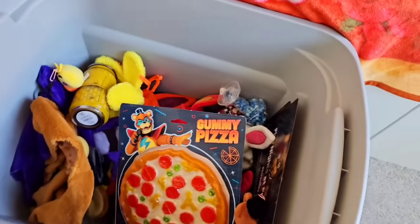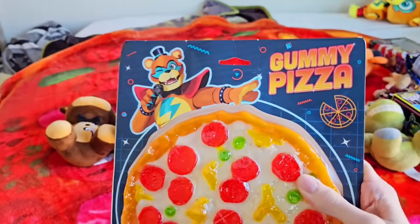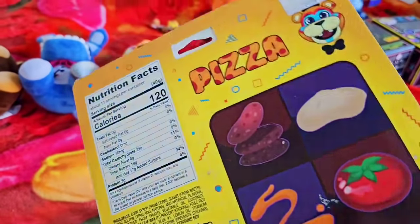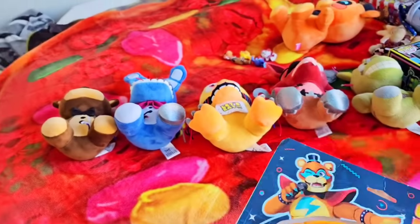These are absolutely incredible. So the next thing we have in here is the brand new Five Nights at Freddy's Gummy Pizza. This gummy pizza is so freaking cool and so freaking epic. And oh my goodness, it tastes absolutely incredible when I eat it. I had to show you guys the second gummy pizza. It's so yummy. It's the Glamrock Freddy Gummy Pizza. So we'll put the gummy pizza on the giant blanket pizza. What else do we have in here?